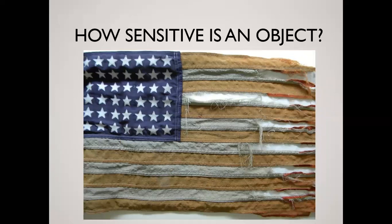And this is an example, like what we were saying, of how the red will fade. You can just see traces of the original red color on the right side where the material was inside the stems. Whereas the blue, even though the red and the blue were exposed to the same amount of light, looks fairly good and the red's almost completely gone.